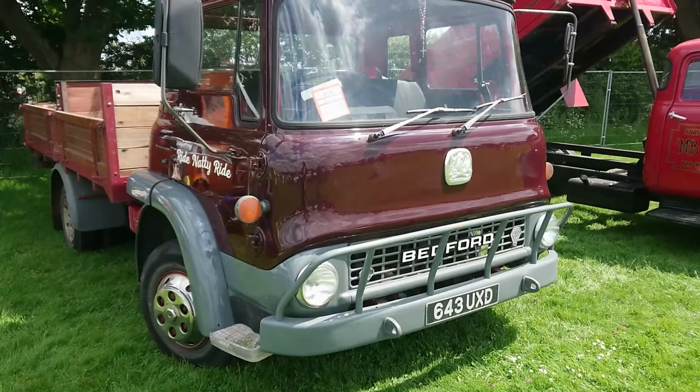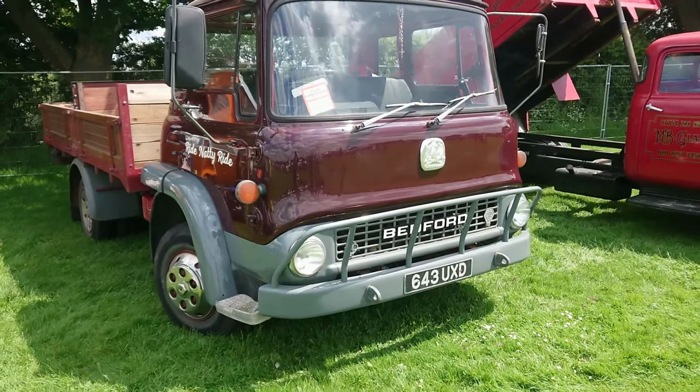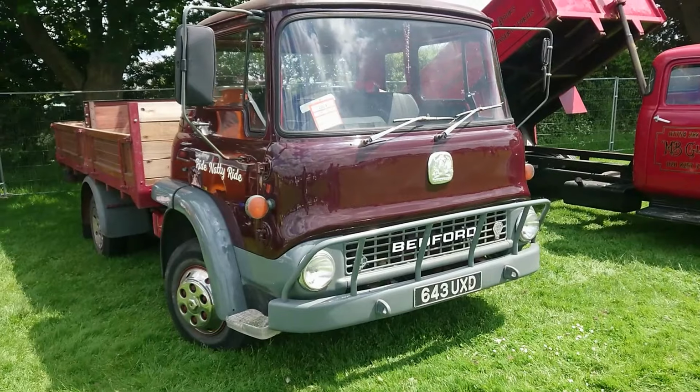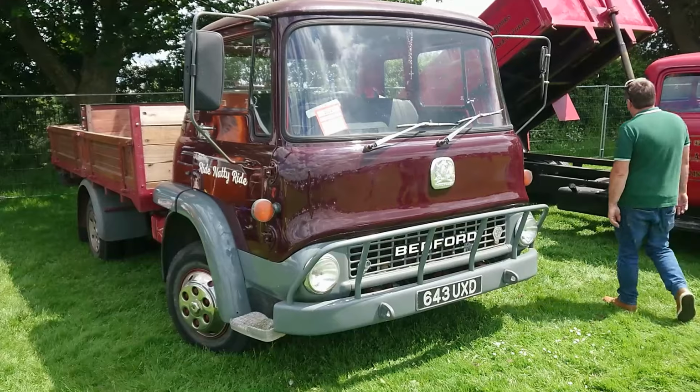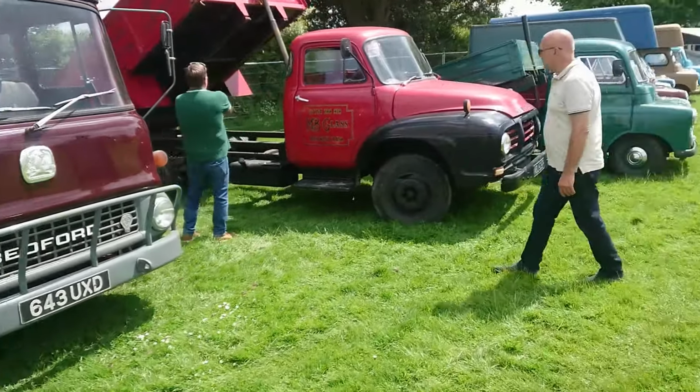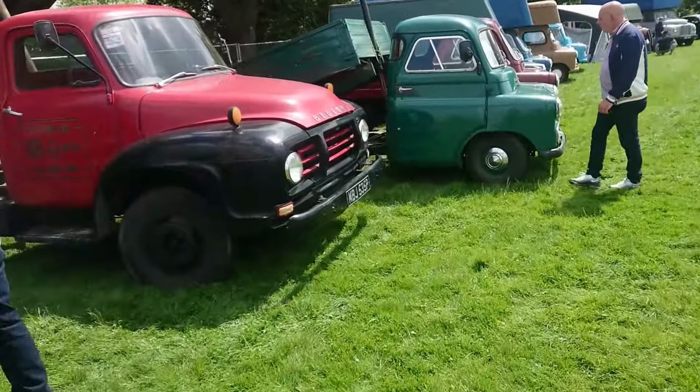Right, next section. Let's look at some commercial vehicles. Hopefully they've got petrol engines in them. So, an early Bedford TK. This is a TK drop side, '60s perhaps. Then this is a different type of Bedford.